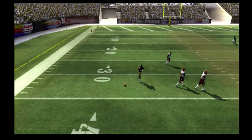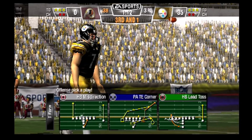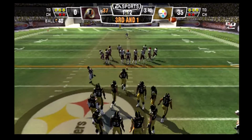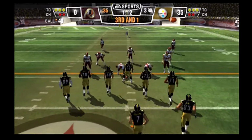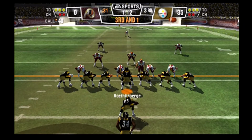Tip pass, and it's incomplete. Ward was his intended target receiver on the play. Third and one. Ball on the 40-yard line. Who can make a big play? It's me. Set.